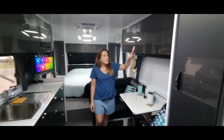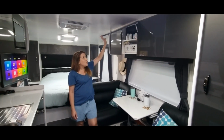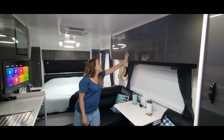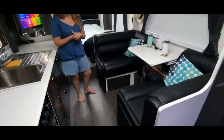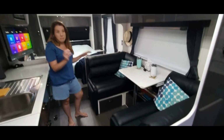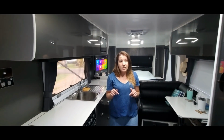And in here, we use part of this as our pantry, these two cupboards here. This one here is actually all my medication. So it's a good space for it. And then that's just more storage as well. We also have under here, under the couches, we actually have storage as well. Again, we don't actually have any battery or systems or anything under there, so that's full storage the length of those couches as well. And probably the best thing about this is we actually have pantries as well.